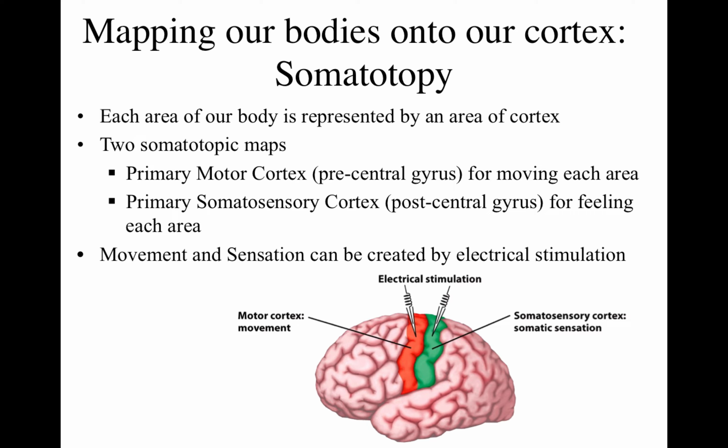So starting with motor cortex, or precentral gyrus, there's an area of precentral gyrus for moving each part of your body. There's an area that controls movement or motor function in each part of your body that you're able to move. On the postcentral gyrus, you have primary somatosensory cortex, which is for feeling each part of your body.